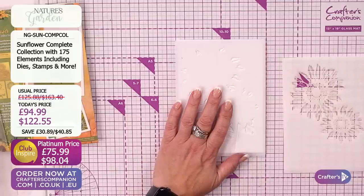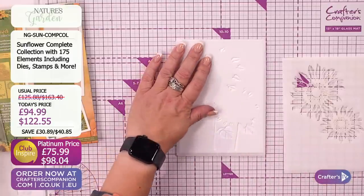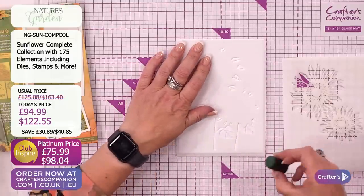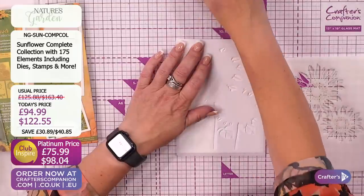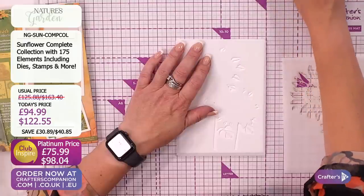If you want to use your repositional spray, you can. You've got options with it. Because I've got a smaller area, I'm going to use one of my finger daubers for this. So I'm going to bring in one of my finger daubers. I've got some inks. I've got Frosty Jade in here. I've got Green Topaz.